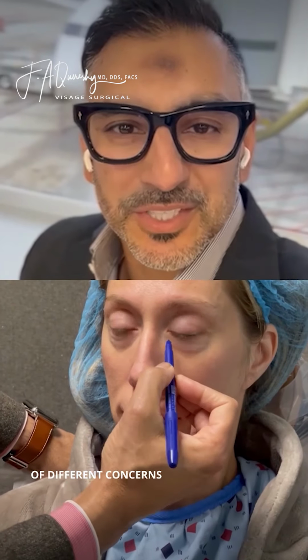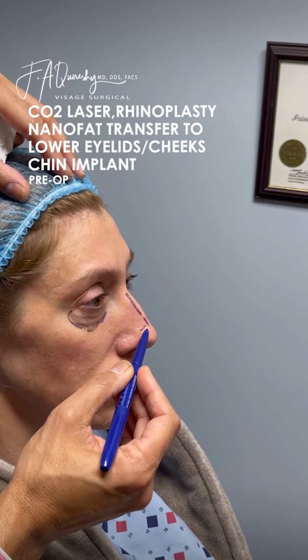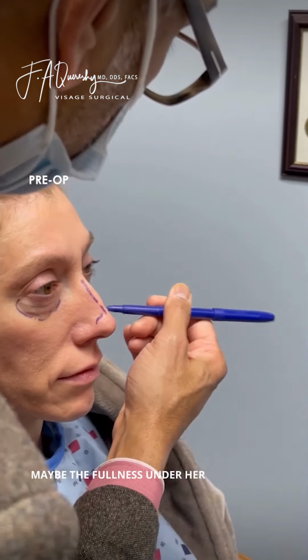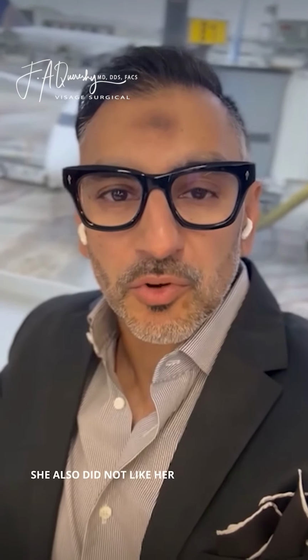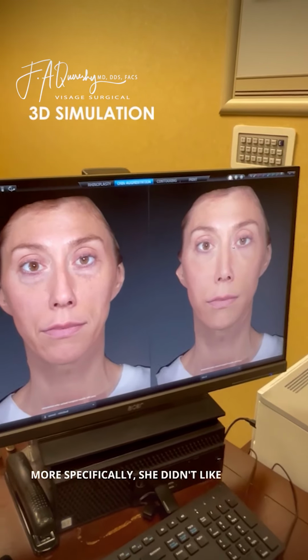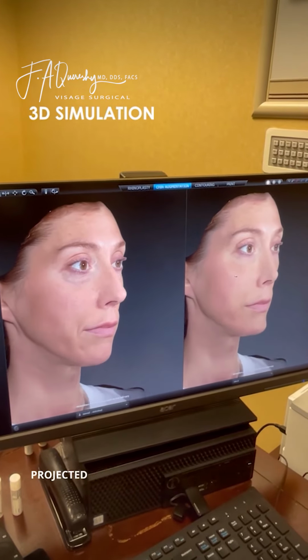Our beautiful patient had a couple of different concerns and complaints. One of them was the fact that she looked tired. She had a sunken eye appearance and maybe fullness under her eyes, so she didn't really like the appearance of the dark circles. She also did not like her profile. More specifically, she didn't like the way her nose projected, as well as how under projected her chin was.